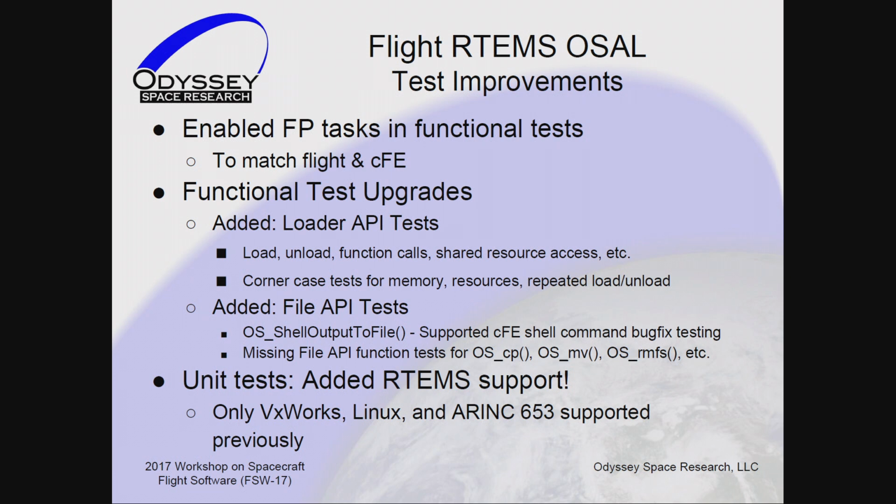We added some tests that were missing to the OSAL, the shell output to file, and some of the file function tests for copy, move, remove file system, things like that. So just plugging some stuff there.